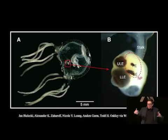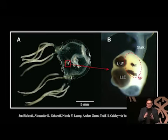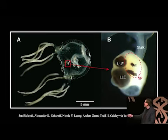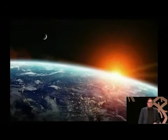That means you're going to need probably millions of genetic alterations in an instant to go from an eye like this to a high-resolution eye. So the whole evolutionary narrative makes no sense.